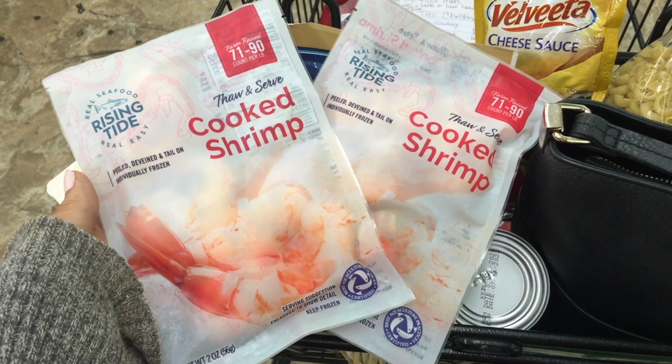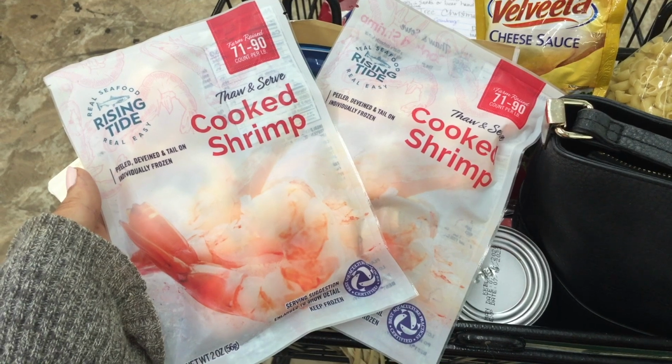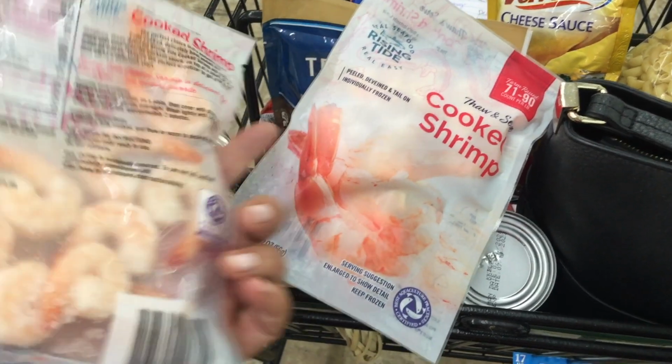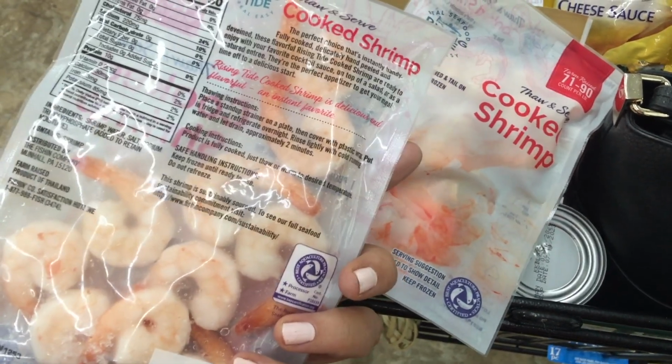The Dollar Tree even had these cooked shrimp, which I thought would be great for a shrimp cocktail appetizer. I do like to have some things out for the family to graze on before the dinner is complete. However, we're not a big shrimp family, so I'm going to pass on this.